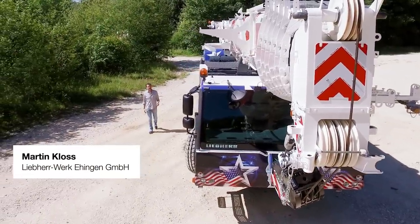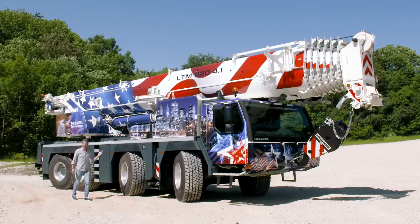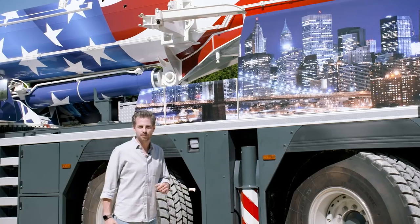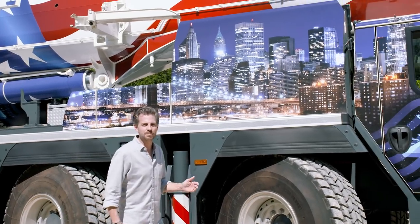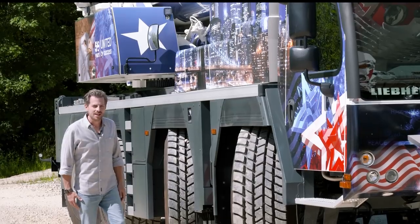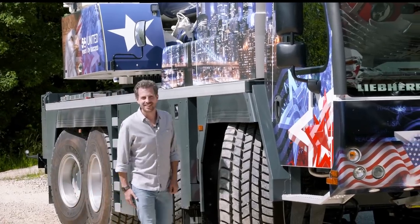Today we're in the Swabian Alps at our test track. And with me here is our new power pack, the LTM 1120 4.1, with a special USA look for its premiere at the Conexpo in Las Vegas. And today we're going to see what it can do. So let's go.